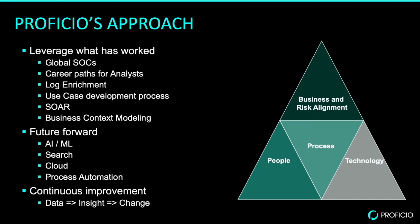What are the top 5 reasons I'm getting compromises on a monthly basis? Are my compromises going up in volume? Do I now have 35 a month and last month I had 30? Or are they going down? They're going down maybe because I'm looking at what's causing them and changing or remediating my controls. But look at the data.